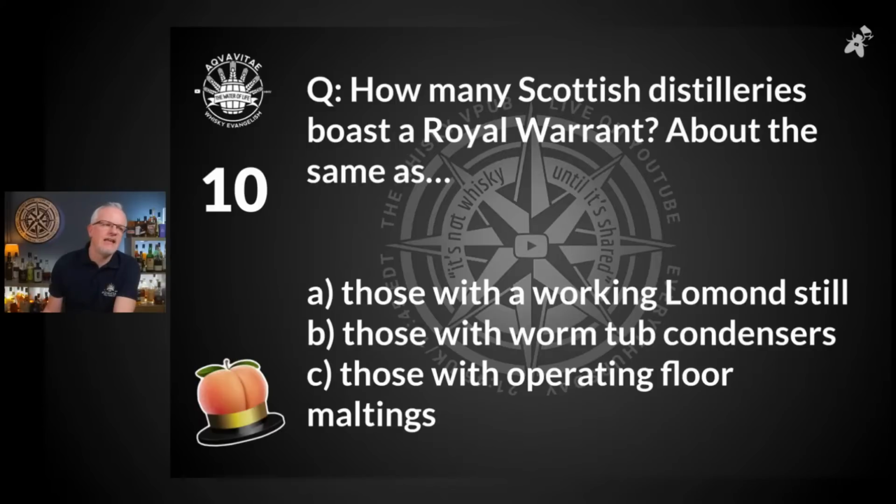So I can tell you that the amount of Scottish distilleries to boast a royal warrant, well, those with operating malt floors, I think the number is currently either 8 or 9, because there's one of them here that we're not particularly sure is actually operating it yet. Worm tub condensers, we're looking at somewhere in the order of 19 now. It's on the rise, on the increase.